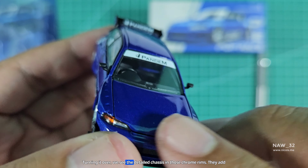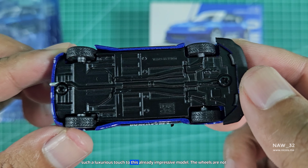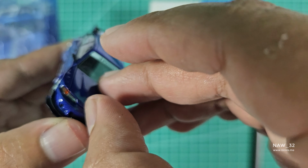Turning it over, we see the detailed chassis and those chrome rims. They add such a luxurious touch to this already impressive model. The wheels are not just static, they allow for some movement, giving you that real road feel.